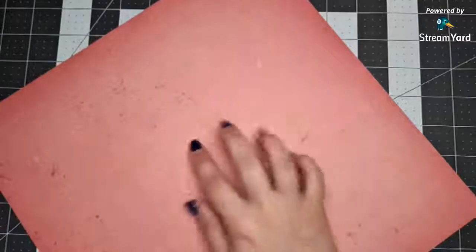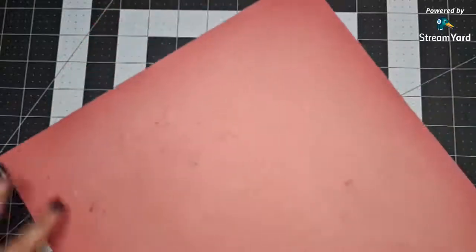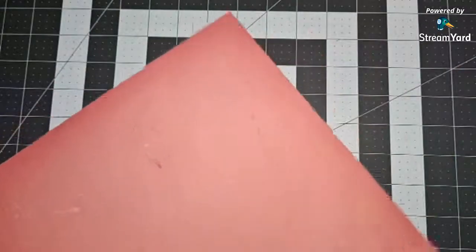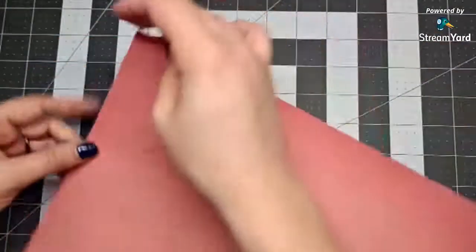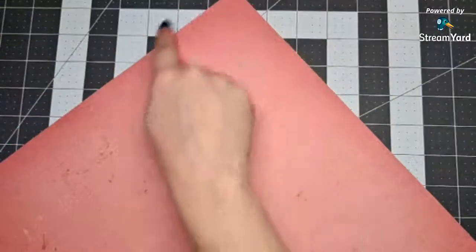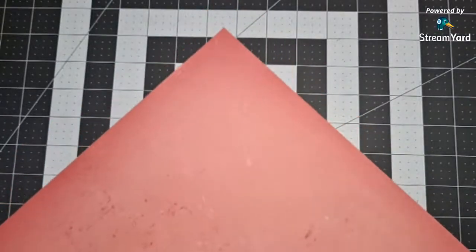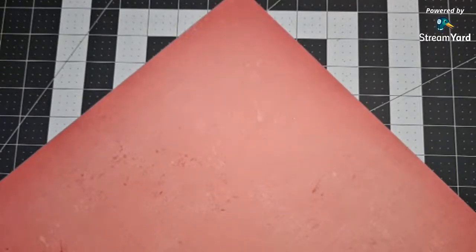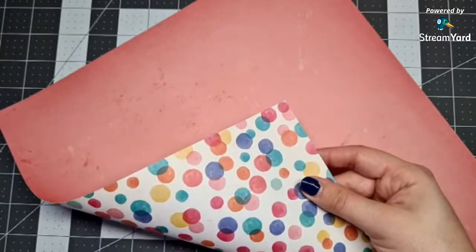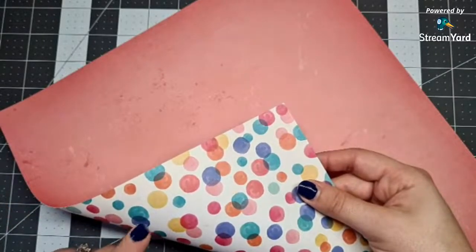So this is kind of like a watermelon, a pink stroke watermelon. So we'll have to see what that looks like. I'm just having a look and seeing what corner I like the best, because the corner will be important to see. This is my favorite corner because it's a darker corner. So what I'd like you to do, if you are following along, is choose the pattern you like the most to be the pattern that's going to show the most. So that's going to be our dots here.